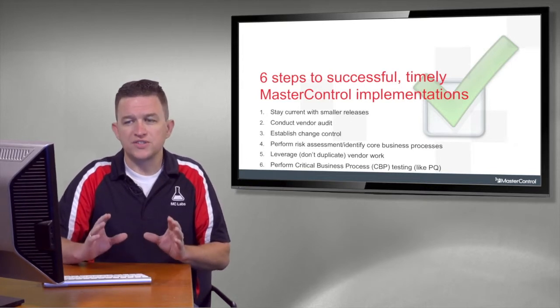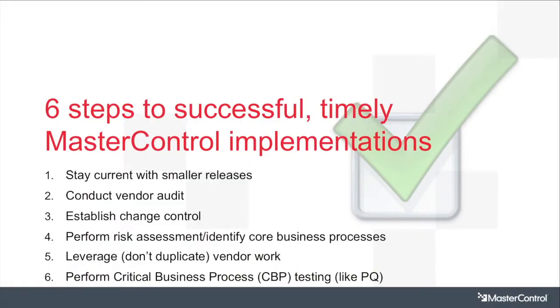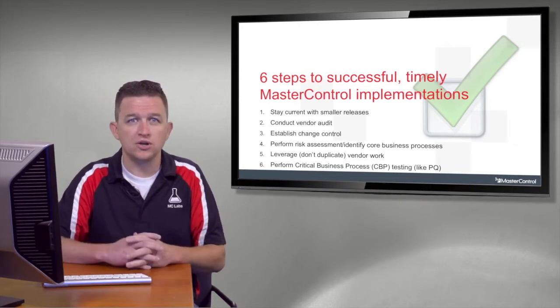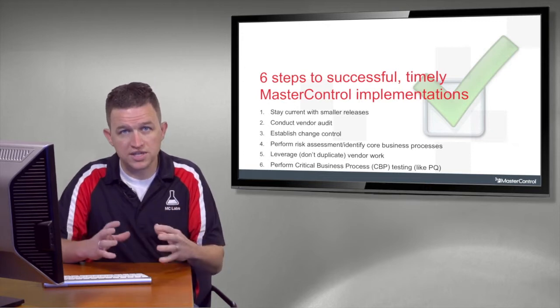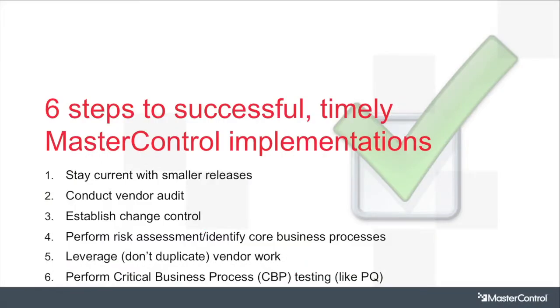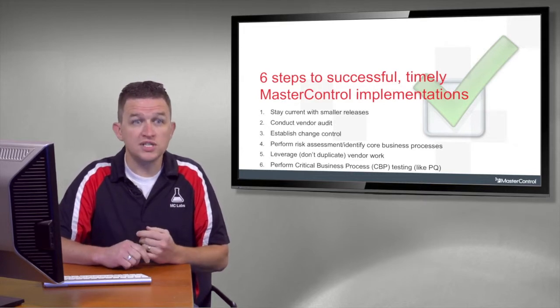MasterControl's validation approach involves 6 easy steps. First one is to stay current with smaller releases. As I mentioned earlier, most companies out there tend to wait 2 to 3 years between major releases before they upgrade. We believe that increases the validation effort, and so by staying current with the smaller releases, you can minimize that effort. You should always conduct a vendor audit. You should always gain confidence in those you're purchasing and using software from. You should have robust change control in place in your company. You should always perform a risk assessment and identify your core business processes.